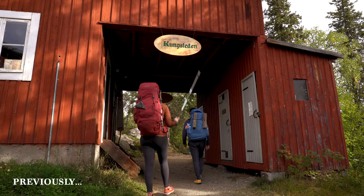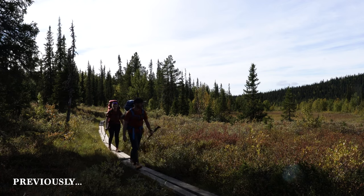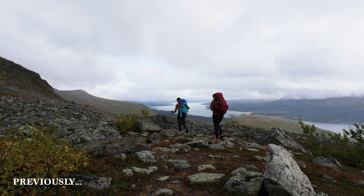Previously on the Kungsleden, we embarked on our journey through Sweden's rugged wilderness, and after we traversed the dense forest, we stepped into a world where the boundaries between nature and humanity blurred and faded away. There's literally no sign of civilization anywhere.